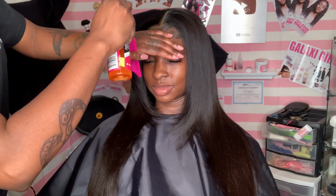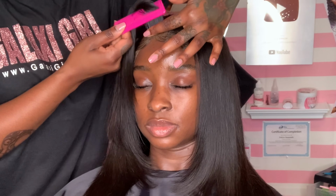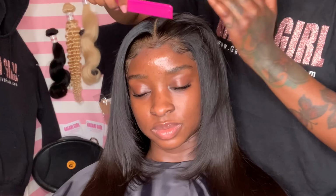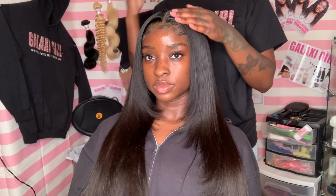Oh, yes, ma'am. I'm loving these layers. So, it's funny. A lot of people don't ask for layers. Like, layers went completely out of style for like 5 years straight. So now that we're doing the beveled layers again, I'm happy because I'm just a hair person. I love it all. Listen, baby, I understood the assignment.